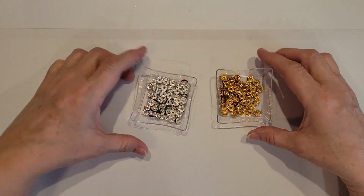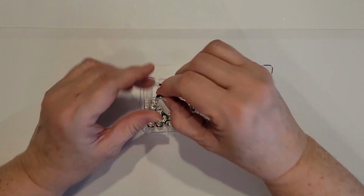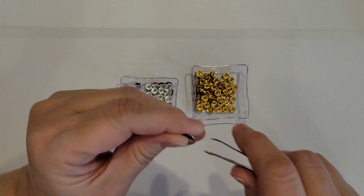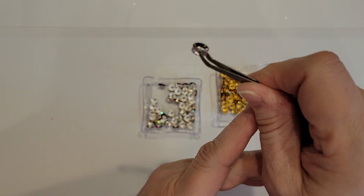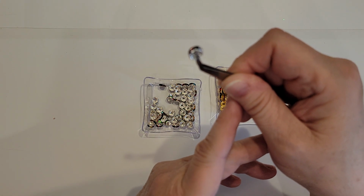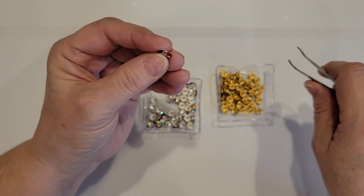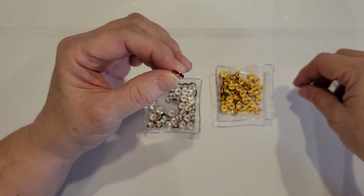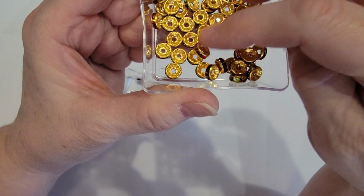And then I picked up some spacers. I did get the gold and I got the silver, and these are multicolored rhinestone spacers. Let me grab a pair of tweezers. See if we can't see that better. I don't know if you can see it well or not. Let's see. There we go. So there's a variety of colors on each one. Let's see if we can get them closer here and you can see them.